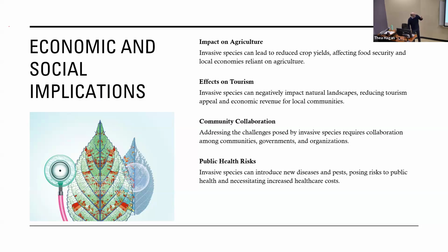Slide's broken a little bit there. But so, environmental impacts, agricultural impacts, looking disgusting impacts, economic and social implications. I talked about the impact on agriculture. What about the effects of tourism? I can use sea vomit as an example of tourists maybe going, I'm not going to go to that beach anymore, because that just doesn't look right. It doesn't look great.